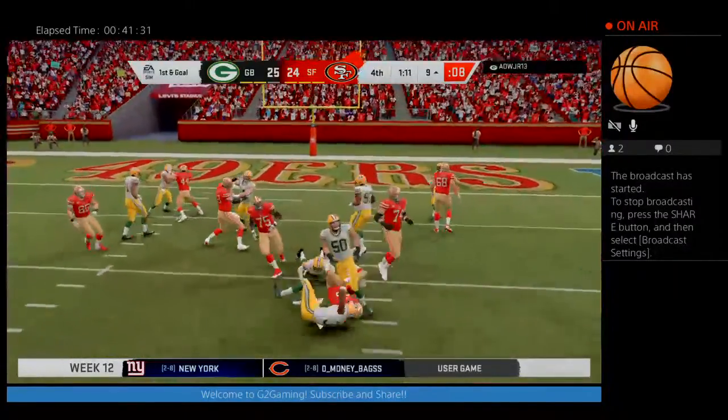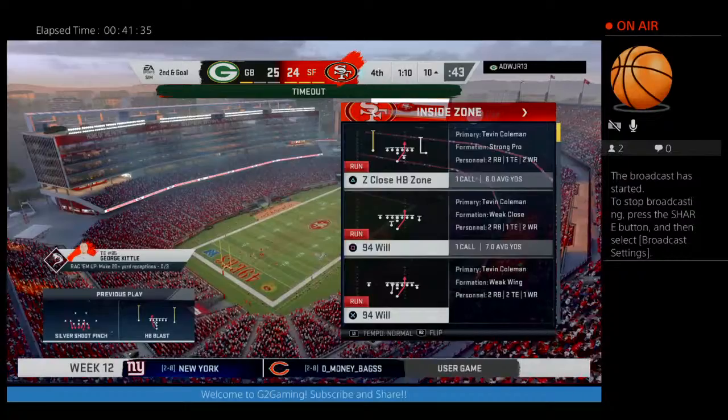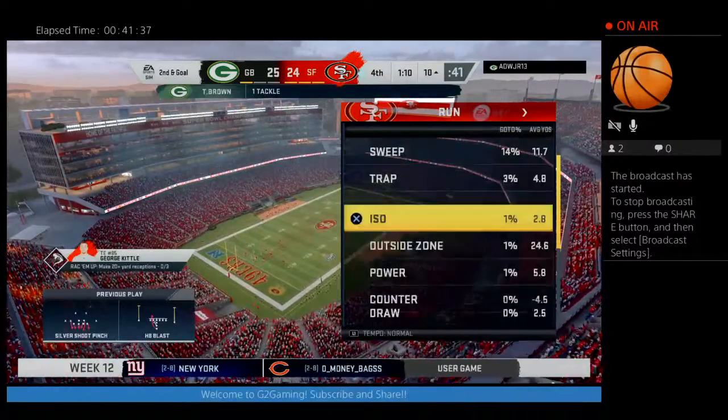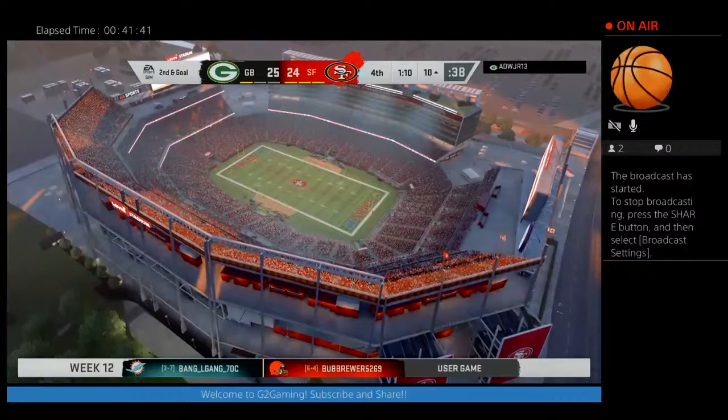Garoppolo going to hand this one to Coleman. And maybe a measure of revenge there. He's had his way in this one, but this time they get him behind the line. Bear in mind, that wasn't a big lineman back there for the tackle for loss.